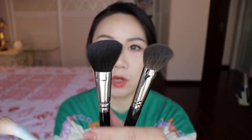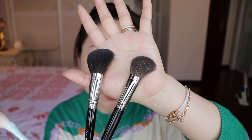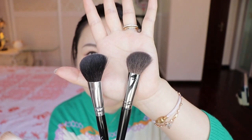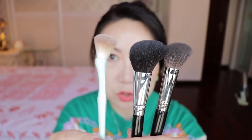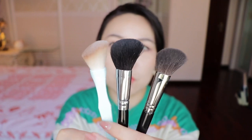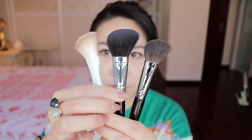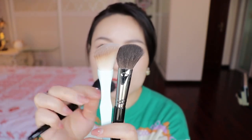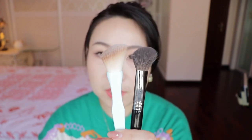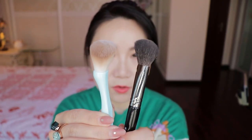These two are the normal contour brushes, which are very common in the market. The shape and the size are very common in the market. When you compare this one with TIMAGE, first of all, you see the size. This one is bigger, and you see these two are a slightly similar size. Can you tell? But when you turn it, can you see the angle of TIMAGE? The whole design of this shape is to help you hold the brush at an absolutely right angle when you try to contour your face.